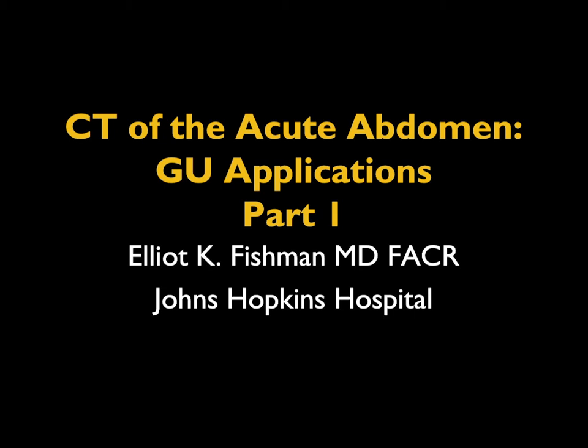And there are many ways of thinking about the acute abdomen. You can think about it as left upper quadrant, right upper quadrant, left lower quadrant, right lower quadrant. You could think about it from different organ systems, GI and GU and vascular and musculoskeletal. So let's take a look at it from a GU perspective.